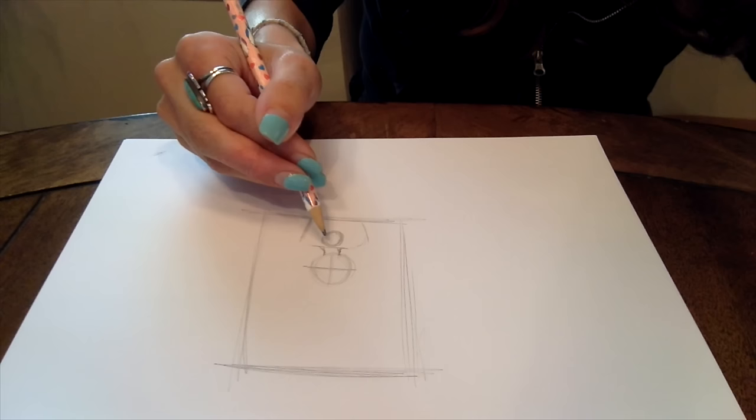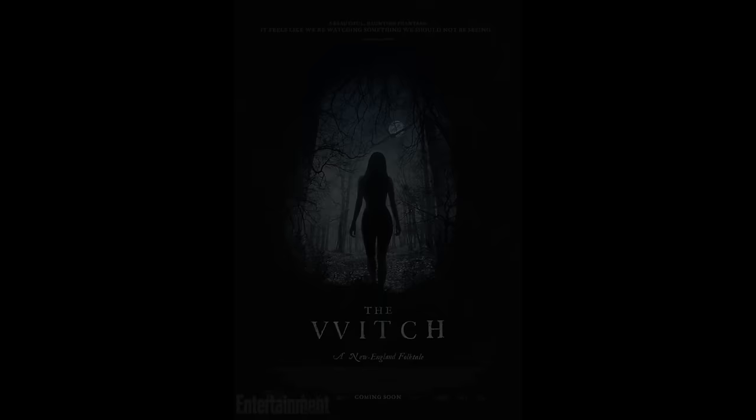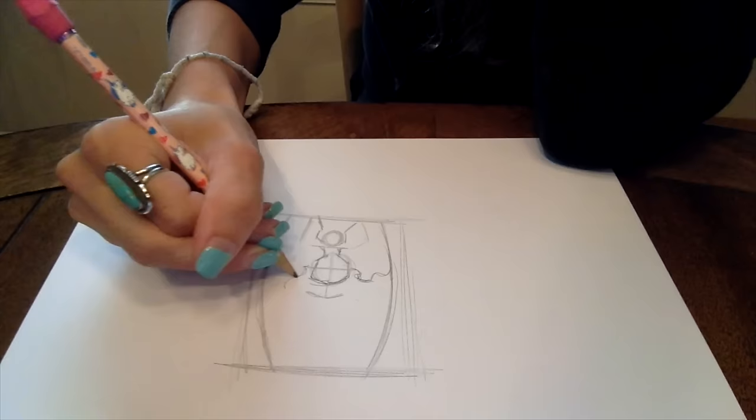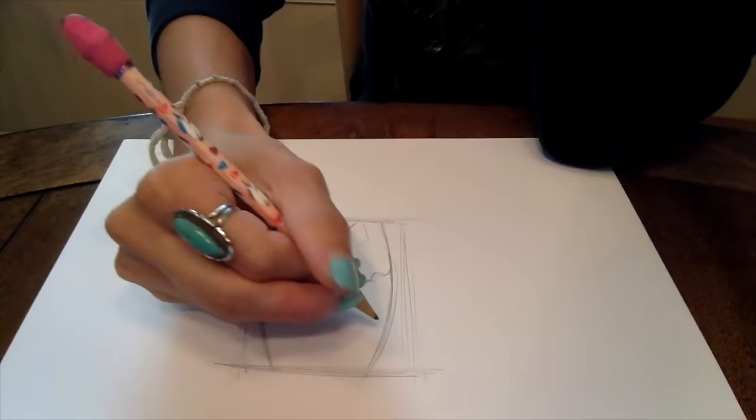But I had a couple of inspirations. I recently saw The Witch, like I said, and I really liked the poster for that film. And I kind of wanted to incorporate that. I mean, it's a very spooky, mysterious forest kind of idea. And so then I sat down, I was like, okay, just do some sketches. And I started this little thumbnail here.